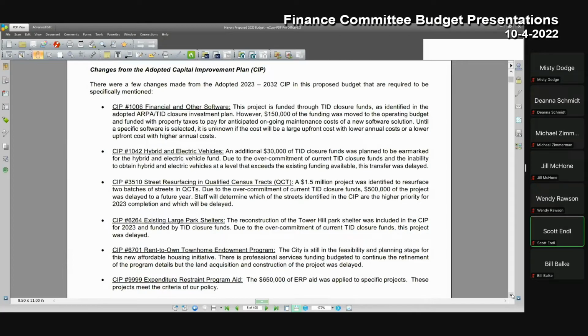There are some changes from the CIP that I want to highlight, and a lot of these things are things that really are just getting pushed back more than anything else. You know, some of these things are paid for, we're going to be in the ARPA budget or the TID closure money, and we just ran out of money. We knew that we were $2 million over on those things, but that doesn't mean that these things are going to go away. I do think these things can happen, just not going to happen next year.